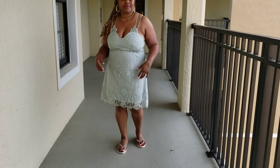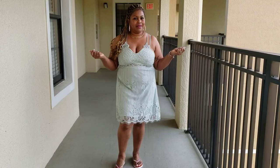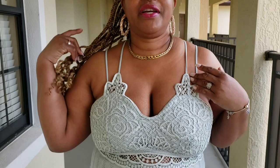Love it. Very nice. It's from No Boundaries. And trust me, no boundary, no problem. No boundary at all. You're going out for the evening, ladies. You put this on. It's got the V neckline right here. Love it.